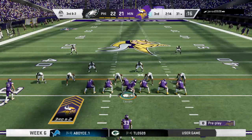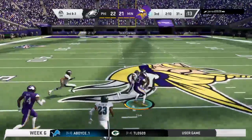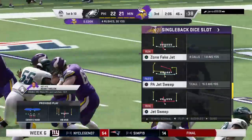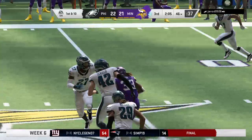Check. Rhino! Crunch. They'll run it. Here's Cook. And able to get this one across the 45 before he's brought down. He'll get 15 and a Vikings first down.